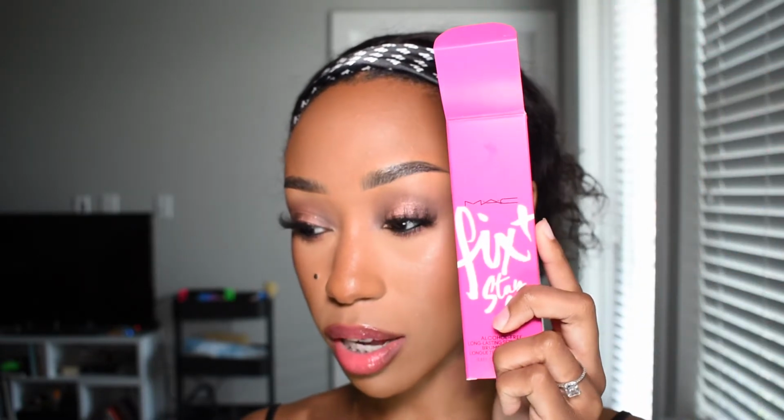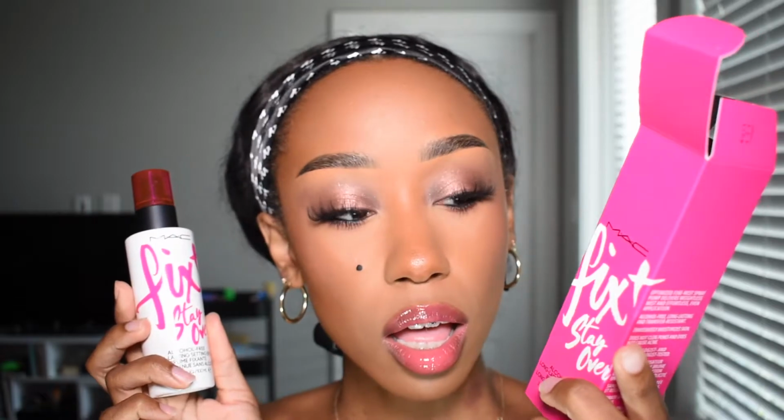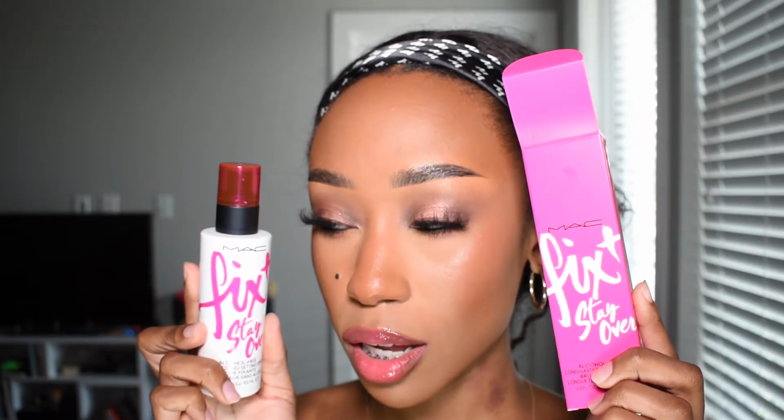What I was gonna say is, first of all, I like the packaging of the box. This is so, so cute. It's super loud, very matte. I kind of wish that the bottle was pink, but I feel like they did that for recycling purposes, so it's cool. But this reminds me, just from reading it, of my Milk Set and Refresh spray. And I want to see if it's gonna do what that does.